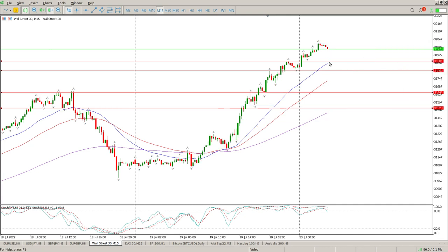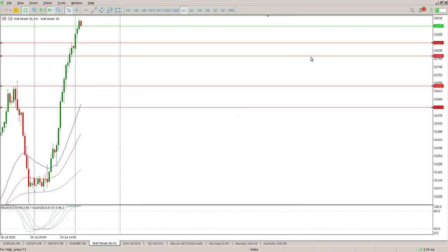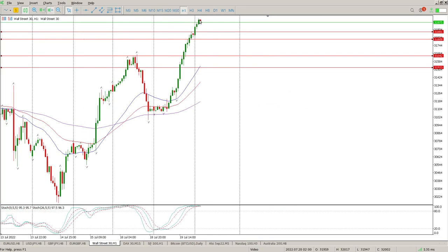So moral of the story for me today is I'm looking for structure to buy off. This is my first zone, which is 31,881, 31,800. That's my first zone to be looking for. If that gives way, then I'm looking further down here for an opportunity to buy into this. And then if it pulls this far back, then I'm looking for a retest of the highs. If we just get into this zone here, I'm anticipating a break of this high at the moment.